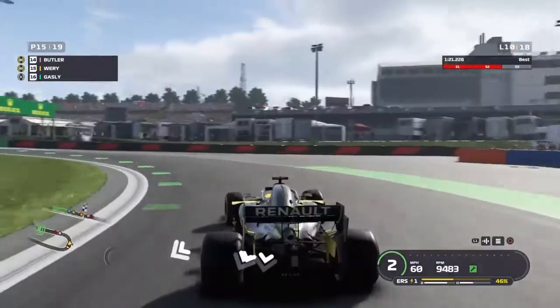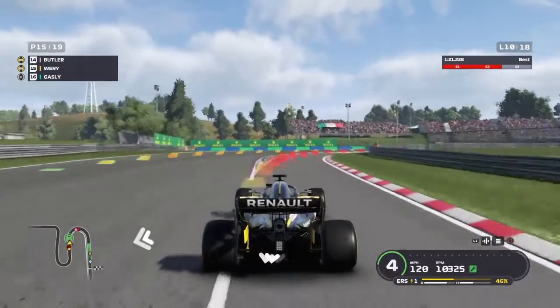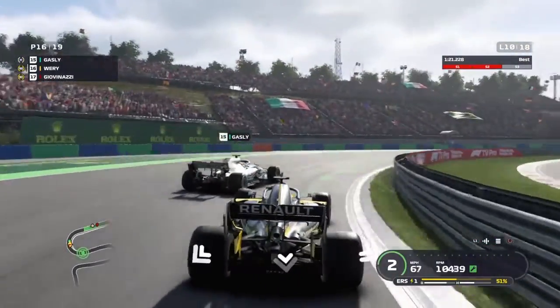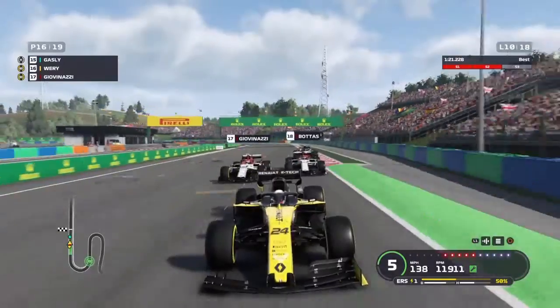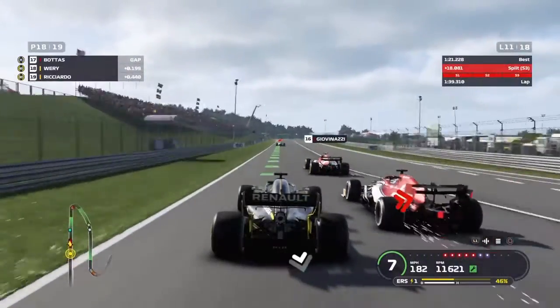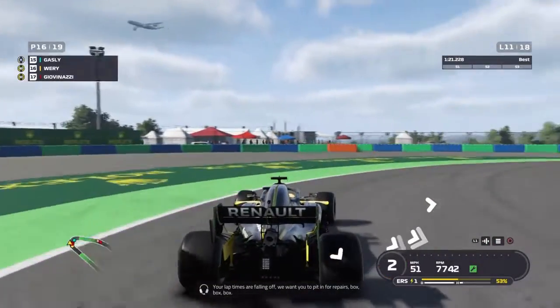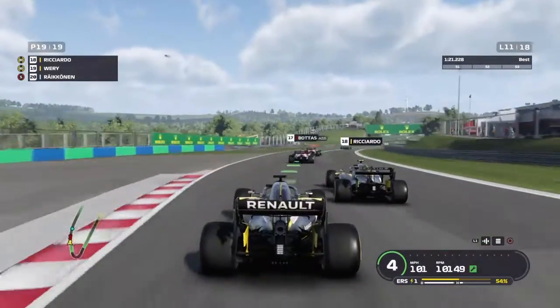Another crappy finish. But, well, I lost the team goal bonus. And I just choked the pits. And I've got to go slower now into that corner. So I'm sorry guys, I'm gonna block some stuff by. And I guess I'm going to lose the spot here to Ricciardo because he's going to get right on my tail. Your lap times are falling off. We want you to pit in for repairs. Box, box, box. I'm going to box.